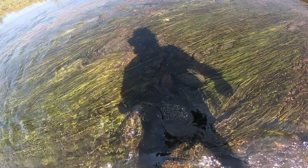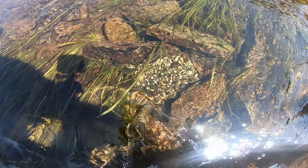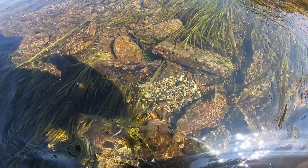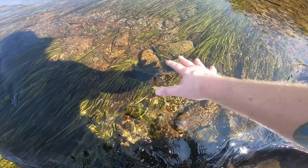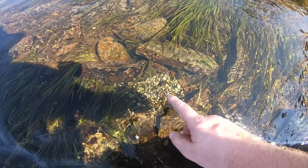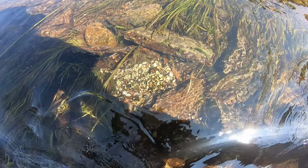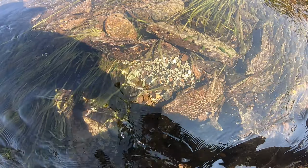Look at this right here. Now it's in the shade. Let me get out of the shade. Yeah, you should be able to see it. It's a nice pocket. You got the grass, the dark, flat rocks. It almost looks like shale, maybe. And then in the middle, you got all these freshwater shells, bivalves.